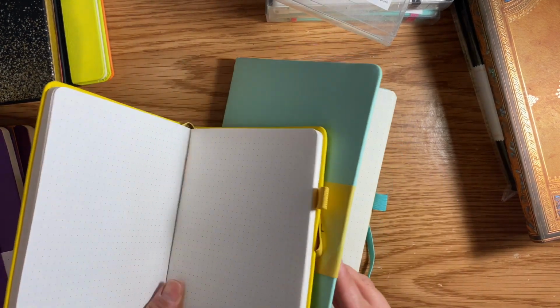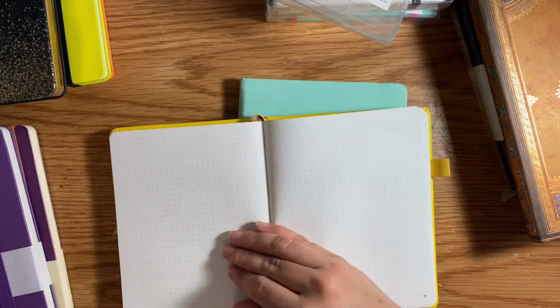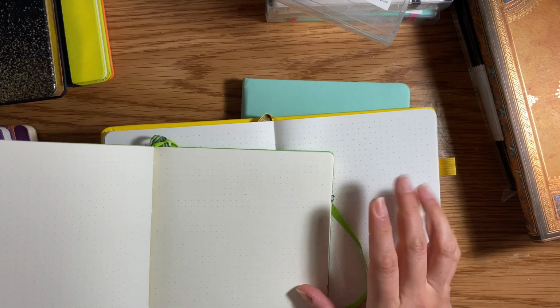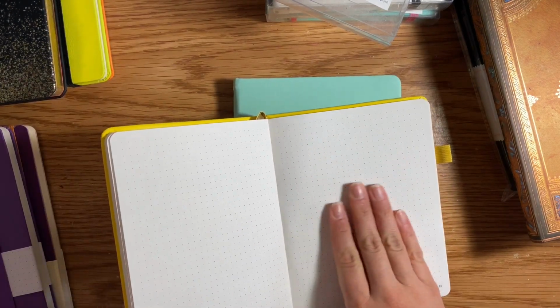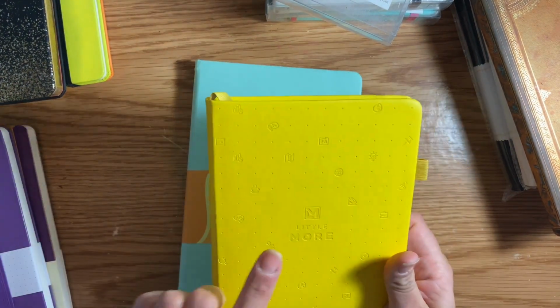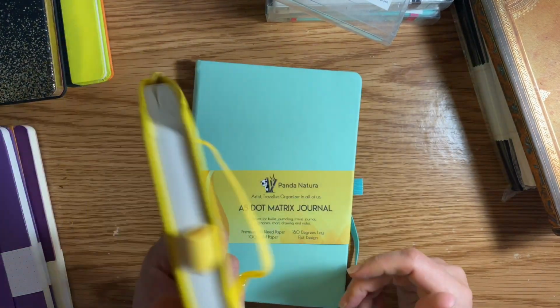And as for the paper color, let's compare it to the Leuchtturm. It's brighter than the Leuchtturm, but the dots are darker. Paper quality feels very much like the Panda Natura. I think it's kind of cute. I wouldn't mind trying this out this summer. It's more portable for sure.